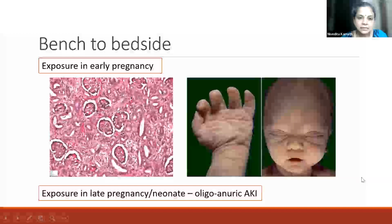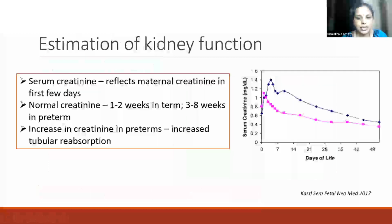The answer is ACE inhibitors or angiotensin receptor blockers. In early pregnancy, it causes this because angiotensin is not only important for maintaining the GFR, the physiological functional aspect, but also important for the normal development of the nephron and its vasculature. So blocking this by use of ACE inhibitors causes a condition called renal tubular dysgenesis, where the proximal tubules are not well developed, and results in severe oligohydramnios, resulting in Potter's syndrome. And of course, in late pregnancy or in the neonatal period, it can cause AKI.